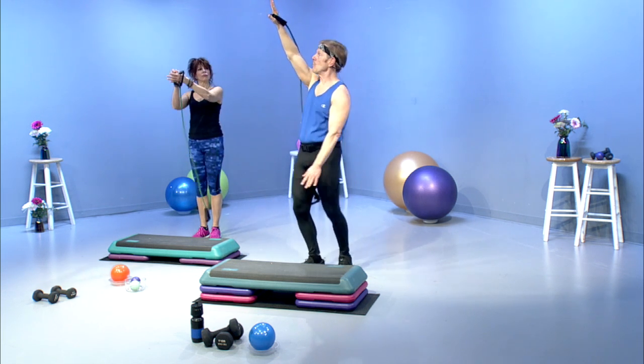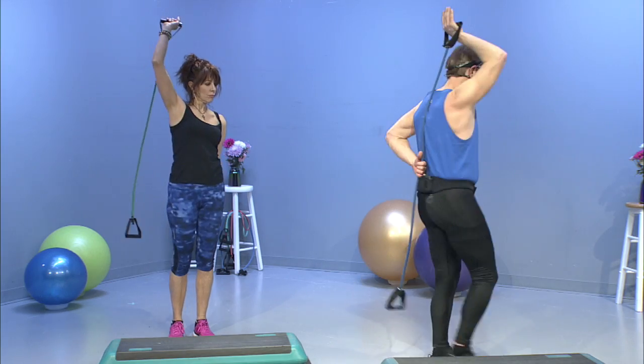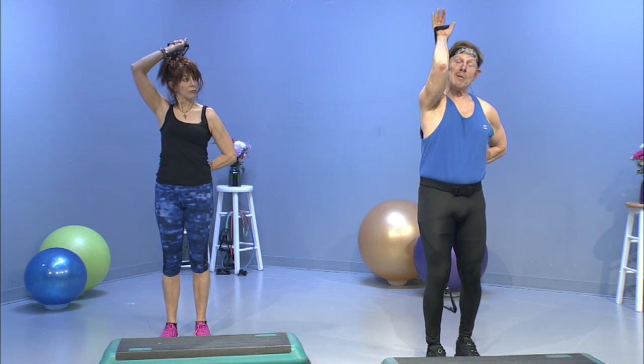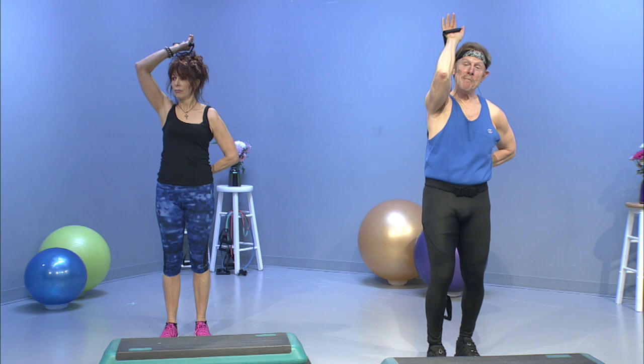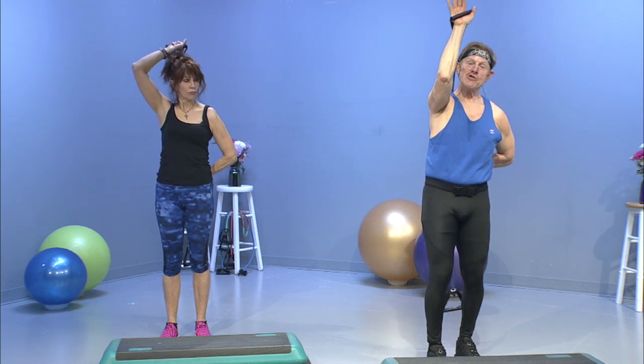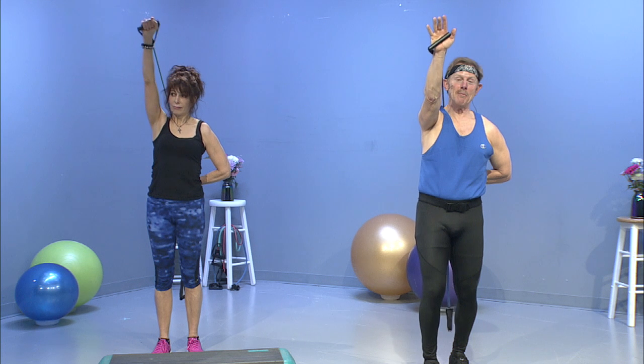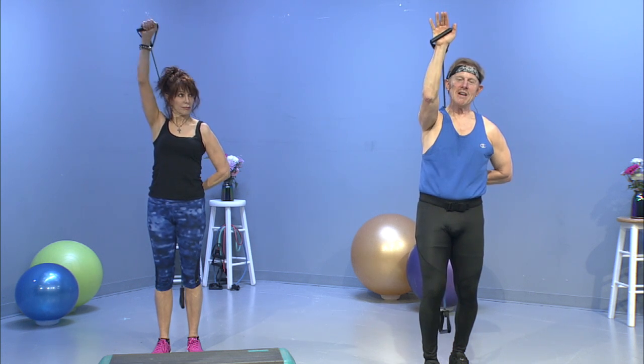So we're right here, neutral wrist, coming down your back. Get a grip. Elbow lined up directly over the shoulder and the wrist is neutral. And from there, you're going to push forward. You want to make sure there is enough tension on your tubing that you do feel the triceps, the upper part of the arm on the back side. Keep it up. Very good.